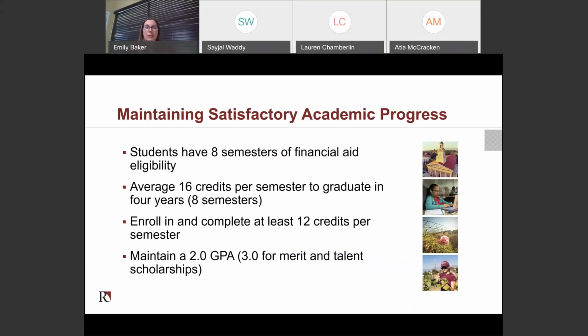Another important note, as your student starts school and thinks about what it's going to look like to not be thinking about paying your balance and get through this summertime, is what does it mean to maintain my financial aid eligibility? As a part of financial aid eligibility, you have to maintain satisfactory academic progress. What this means is that the university guarantees 8 semesters of financial aid because we also expect our students to graduate in 8 semesters.